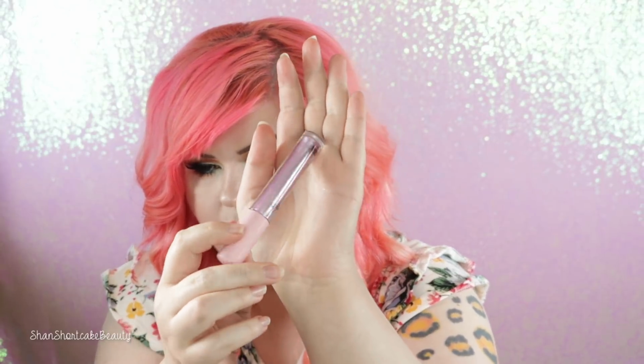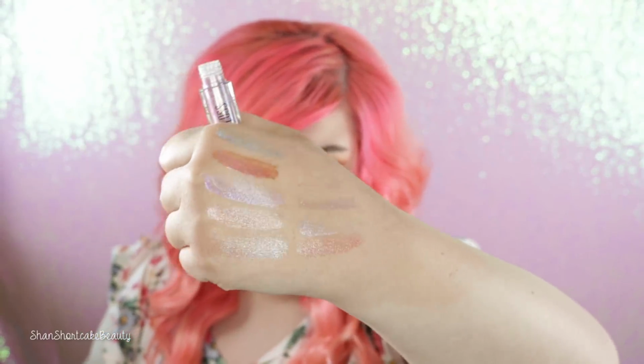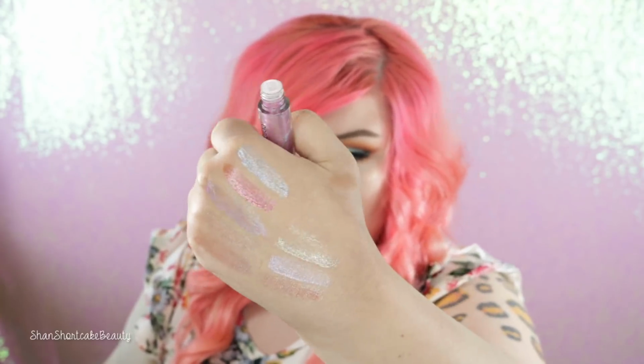Cosmic. Ooh, this looks so beautiful. It's like a lilac. Ooh, I didn't see that coming. It's got like a green flip to it. Can you see? Oh, you can kind of, when it's going out of focus, you can see the green flip. It's weird. That's pretty.